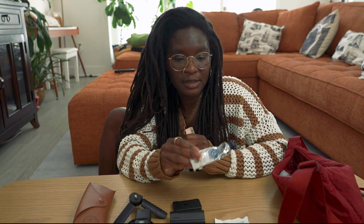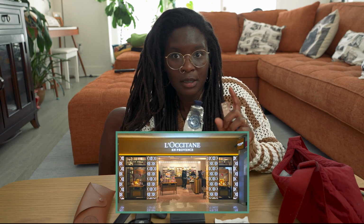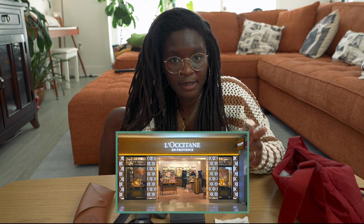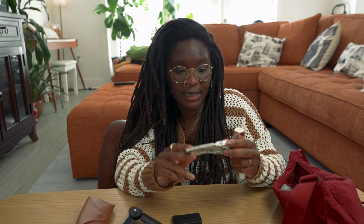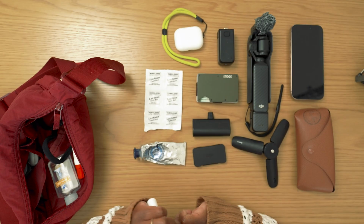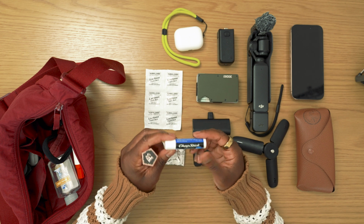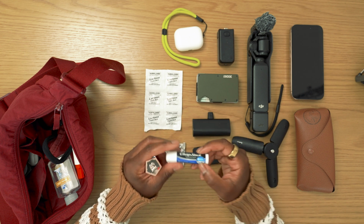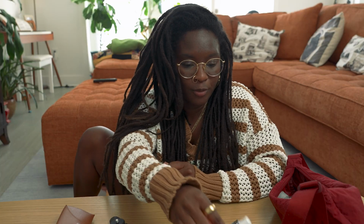This is one of the first things I refill whenever I go to the airport because there's a L'Occitane in one of the main terminals of the Atlanta airport. And so whenever I'm low, I can just pop in there, grab it right before a flight. It's great. So L'Occitane lotion always stays in there. Chapstick. Has this brand changed in what, 50 years? Probably not. Keep it on me all times.